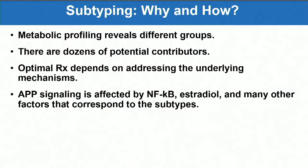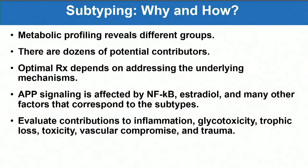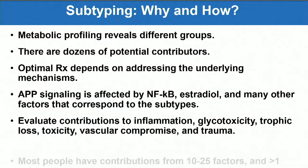So if you look at the actual signaling of APP that we just looked at, what puts it on the good side, what puts it on the bad side, it's affected by dozens of things. I mentioned earlier, NF-kappa B is one of them. Estradiol is another one. Vitamin D is another one. Thyroid hormone is another one. Brain-derived neurotrophic factor is another one. These things are all impinging and impacting that particular molecular pathway. Therefore, we want to look at these things. We want to look at contributors to inflammation, to glycotoxicity, to trophic loss, to toxicity, to vascular compromise, and trauma.